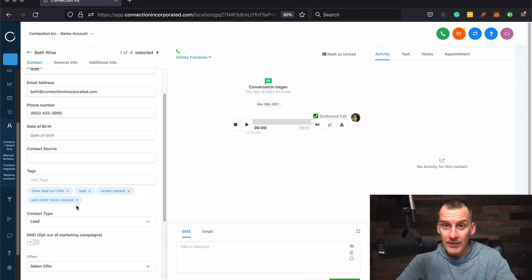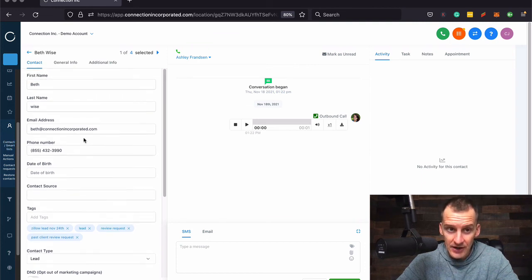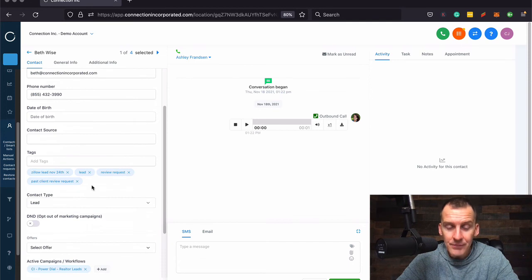So every time you close a deal with one of your clients, you come into your Connect My Leads dashboard, you go to contacts/smart lists, search for that contact, and apply the review request tag that you created in your system, and they will automatically be put into the campaign to get them the rating and review.